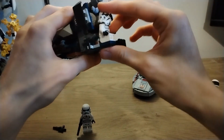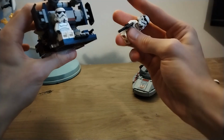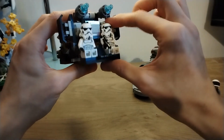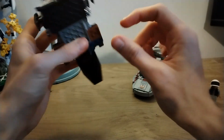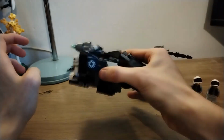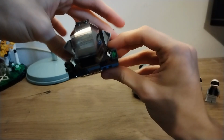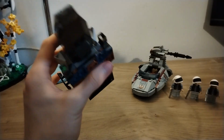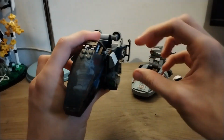However, there are only 2 clips, so you can have one for the driver, one for this stormtrooper, and then this other one just has to hold their weapon. Which isn't a bad thing, but yeah, it just means one has to hold it. It's very thick, very strong, so no worry about it breaking. It also has stud shooters, this time vertical stud shooters, and this time it's also integrated into the ship rather than it being the minifigure's weapons.